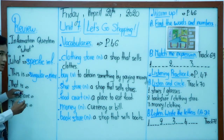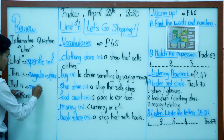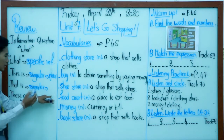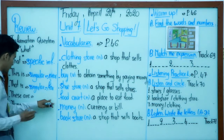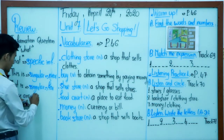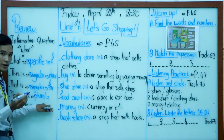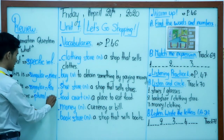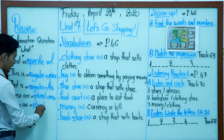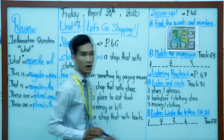Very good. Must be singular. Okay. Singular. And for something near or far? Very good. Far. And how about these are plural. Okay. Far or near? Very good. Near. And how about those are plural. And something further? Far. Very good. You still remember about all of this.